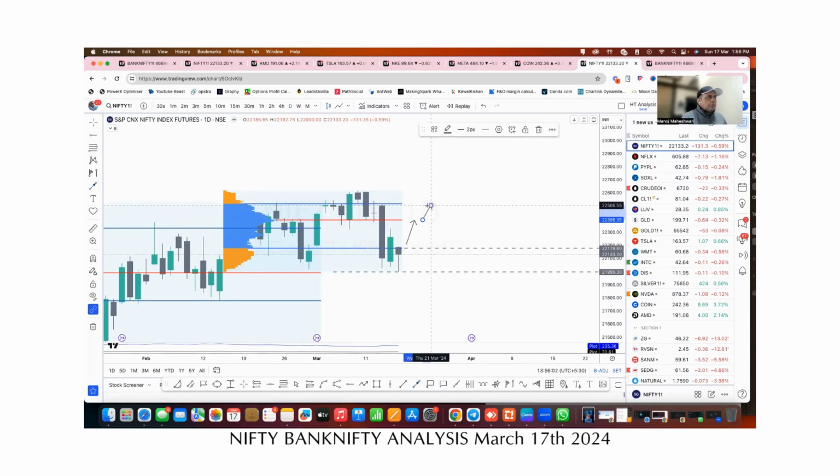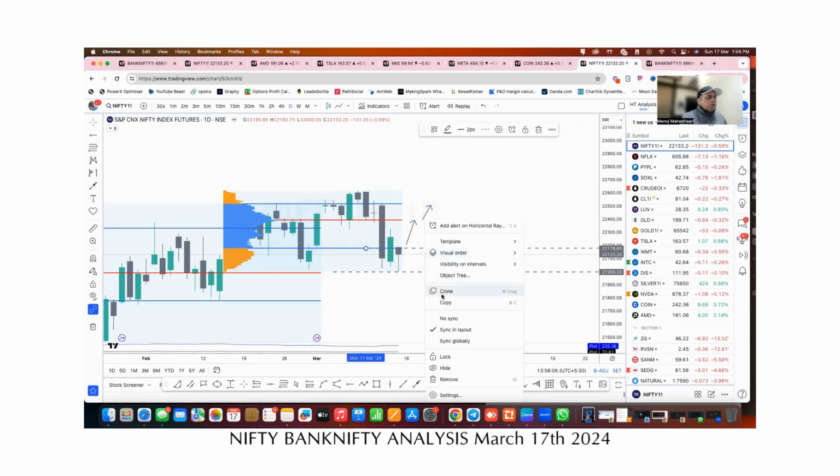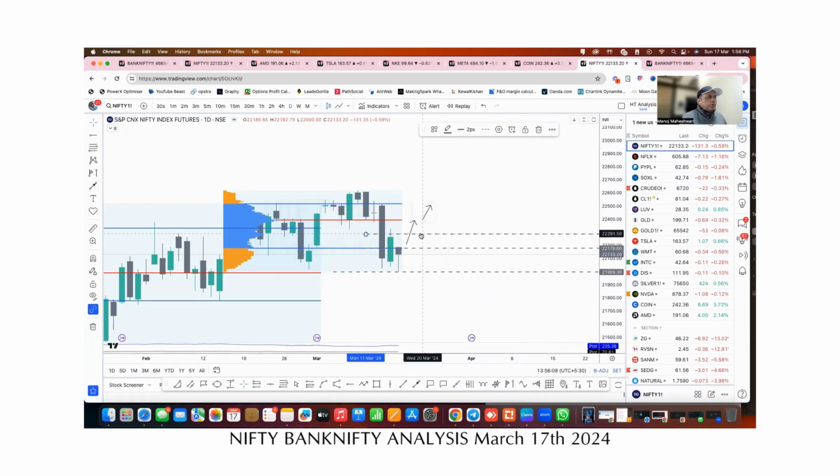So I expect that we should be moving into these areas in the coming week, and the market should recover from whatever it has given away in the last few days. It was a correction and some kind of profit booking for sure, but if you look at the macro picture, see how often it has happened.